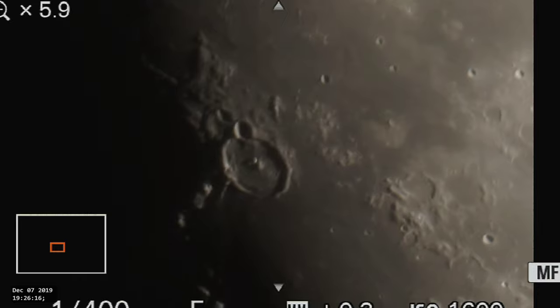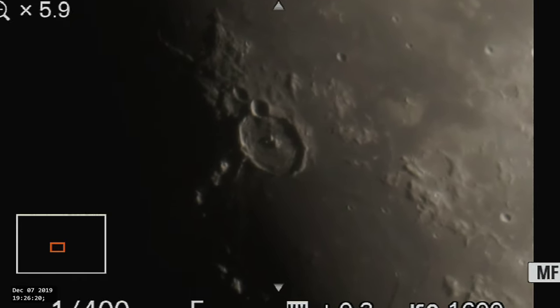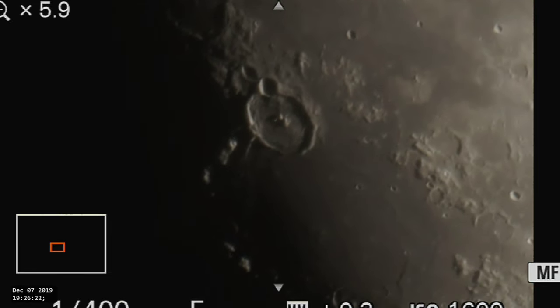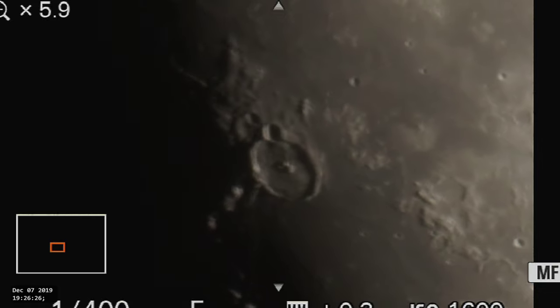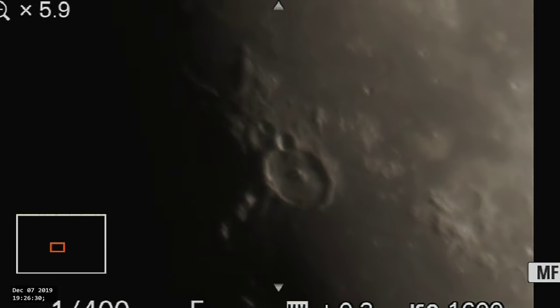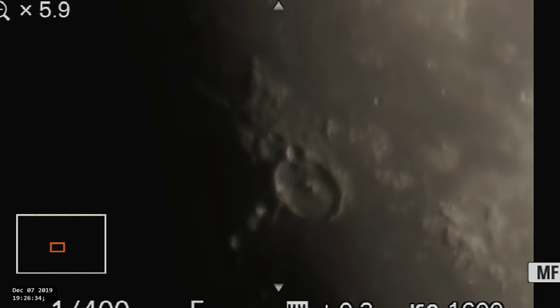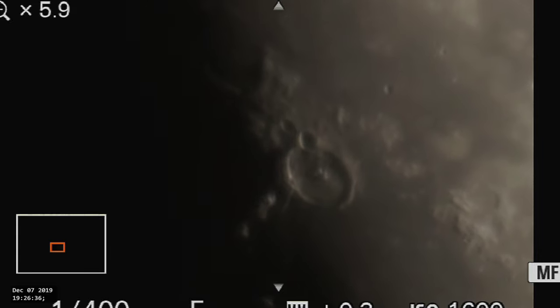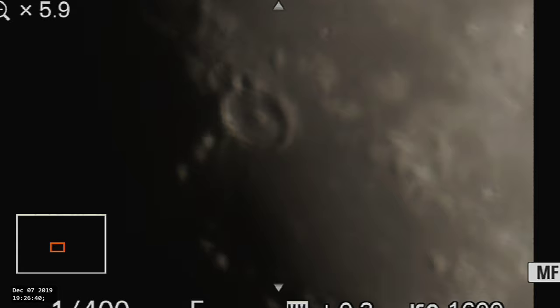All right, so crater on the rim of, let me just make sure I'm getting this right. I want to say, Mare Nectaris, exactly, and Theophilus. Is it Theophilus? No. No, not possible. This is something else. Let me figure it out.